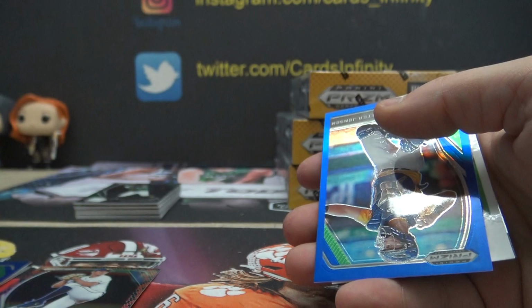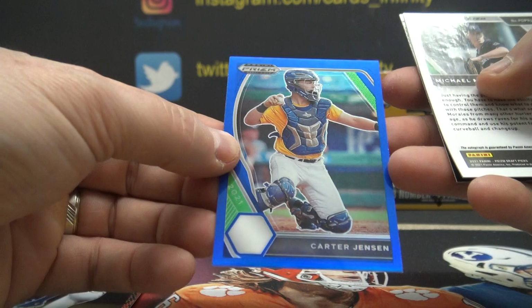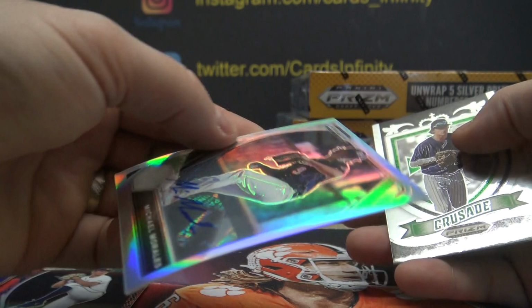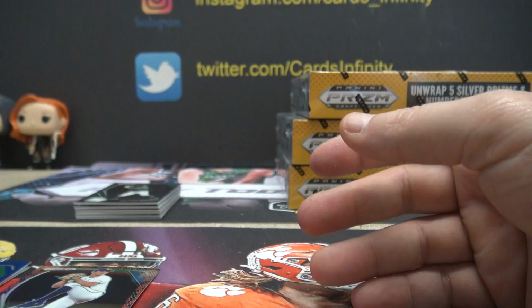Carter Jensen 8. That's not numbered. That's a true blue. True blue, baby, I love you. That's not numbered. Michael Morales is 83. Has a slight concave feature to it. 3 on that one. Isaac Pacheco is IP, which is 16-6.